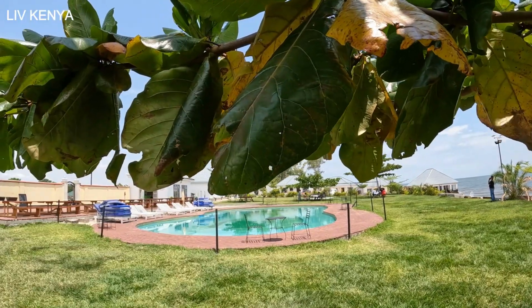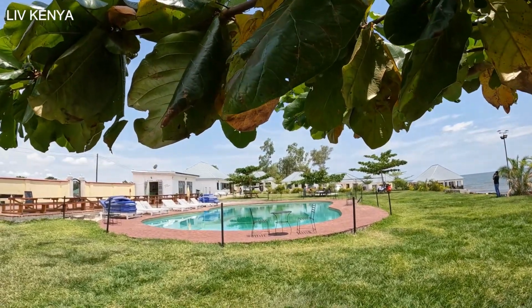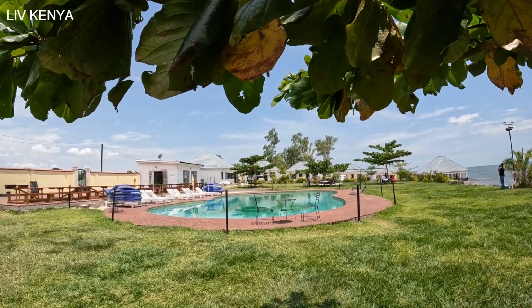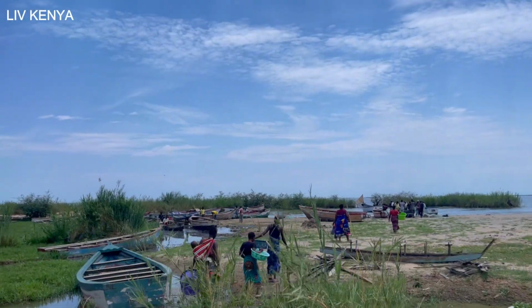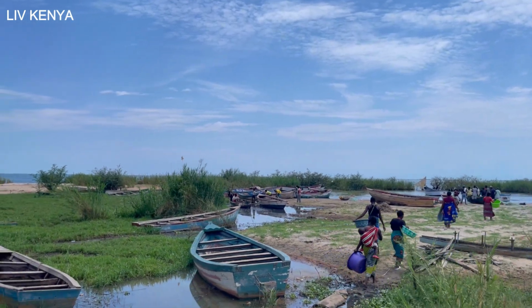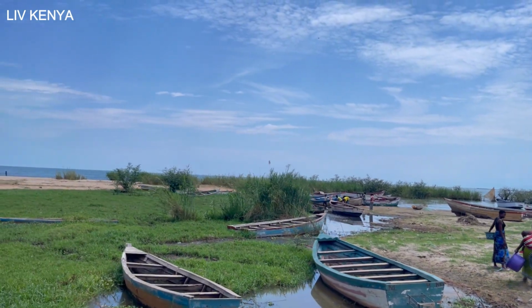So we are at, it's called Kaliba Beach Resort. Yes, there is a Kaliba Beach. There's a public beach just next to the resort. We've seen so many people, so many fishermen with their boats there. The ladies who've done their laundry have even aired their clothes just next to the lake. It's quite something. This lake is, like I said, everything to the people who live around it. It's their livelihood.